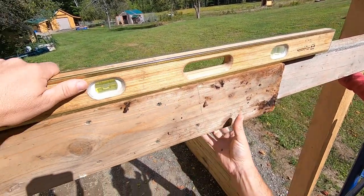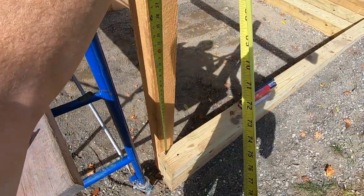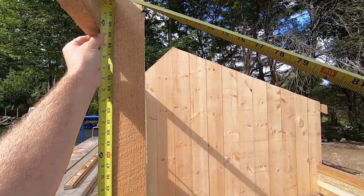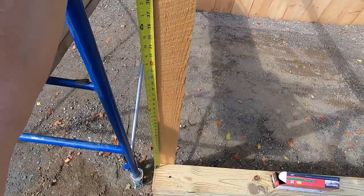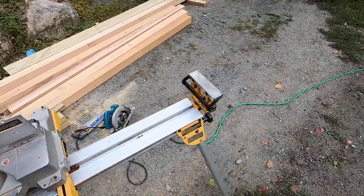Is it just temporary? This is all temporary. So we did all that so we can figure out how tall of a post we need. I'm hot. 59 1/4. I'm gonna zero that out. Throw that out.